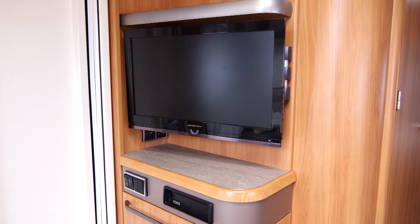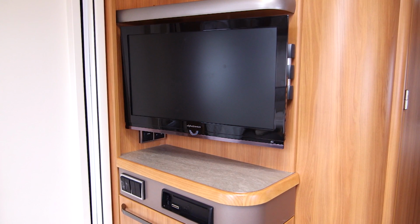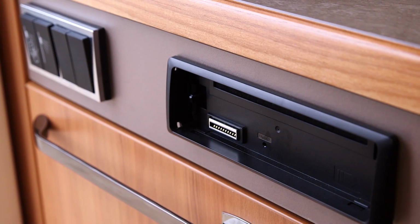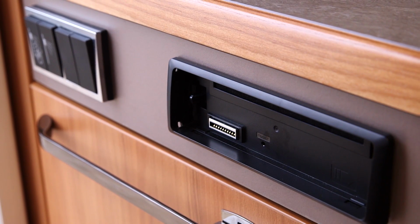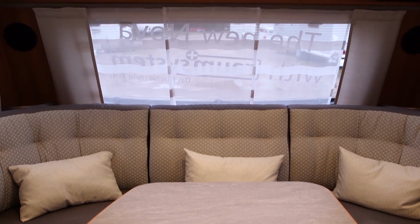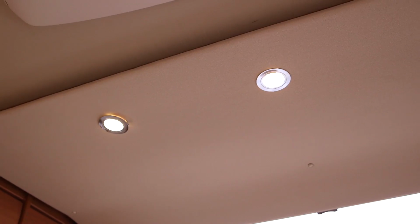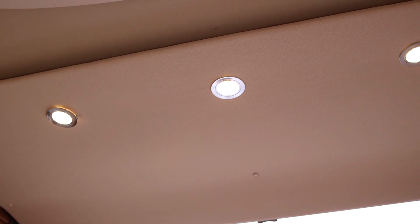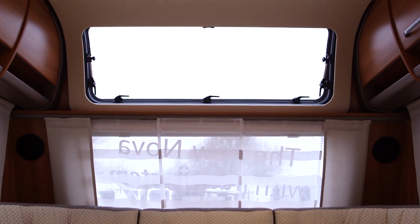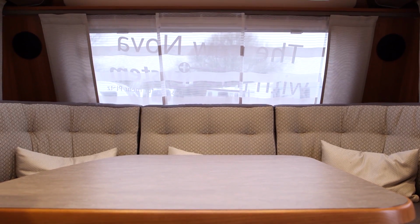Better still, there's a sort of media centre over by the main entrance doorway which contains the TV and the stereo. There's also a couple of charging points for USB and mains power. Look more closely though, and there are 1 or 2 small issues. The main one concerns available lighting. There are spotlights in here, 7 of them in fact, but they're all sunk into the ceiling. There's no low-level lighting whatsoever. We really do reckon that come night time there's going to be quite a few dark corners in this lounge.